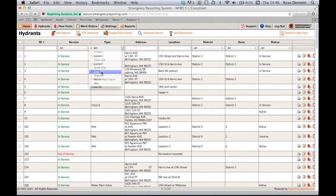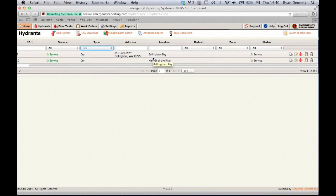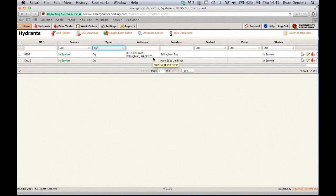So like I was talking about, if we can sort by hydrant types, you'll see that I've got 2 dry hydrants entered into the system here. So this is a good way of filtering and breaking that down a little bit further.